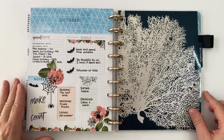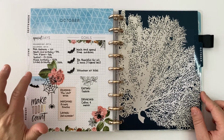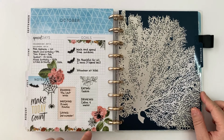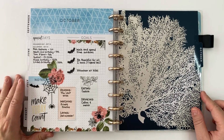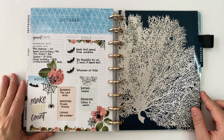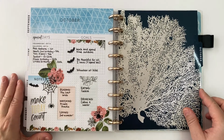Now we're into October. Again, I combined some, actually I don't think these are Fun Florals. These are actually from Botanicals, these florals. And I combined those with one of the seasonal books. I can't remember, whichever one had these webs and bats.